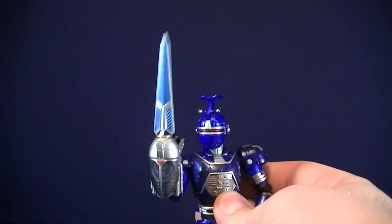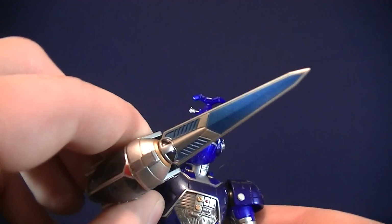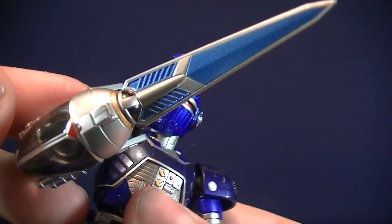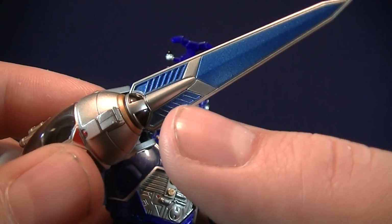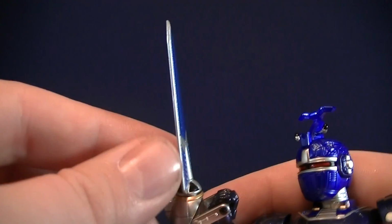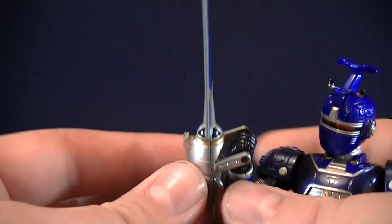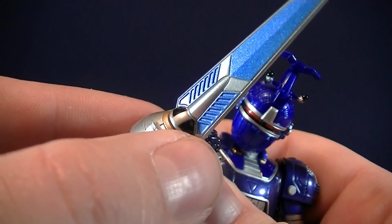Next we'll go over the Stinger Blade, which is my favorite accessory that he comes with. It's definitely the more iconic weapon from the TV show, and if you look at it, the paint job is this nice lighter blue metallic paint. Looks really sweet. I really like the indentations going on here. It gives a lot of character to the blade. It even has a nice edge to it, so you don't have to worry about cutting yourself on this, but the tip is a bit pointy, so I'd be a little wary of that. Then coming down the rest of the blade, you can see it has some nice jet black paint here.